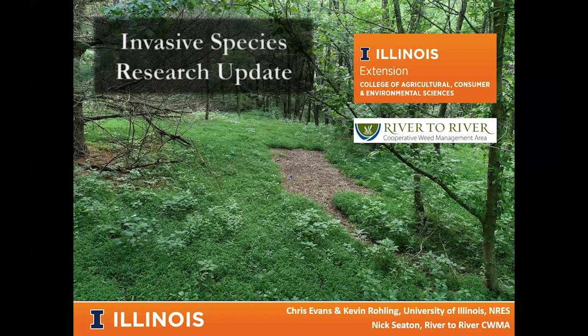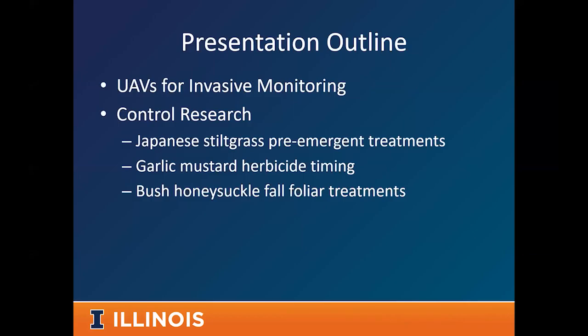We're all three going to be presenting on some different aspects of research that's underway right now that deal with invasive species. Just as an outline, we're going to start with UAVs for invasive monitoring and then jump into some control research, specifically on 3 different major invasive species here in Illinois. And with that, I'm going to turn it over to Kevin and Nick to start with the UAVs.